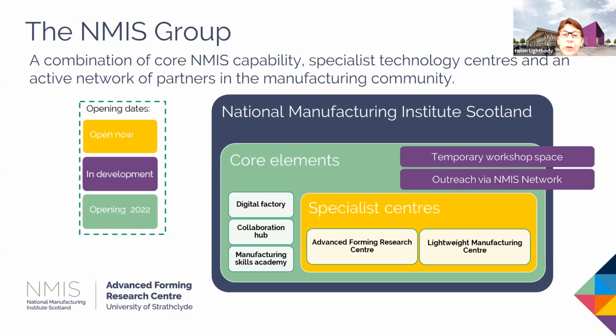This particular slide shows you the core elements of the AFRC, with the Advanced Forming Research Centre, the Lightweight Manufacturing Centre, the Digital Factory, and the Manufacturing Skills Academy. They're all currently in place and working, and in actual fact, the new NMIS building is under construction and will be due to complete in September next year.